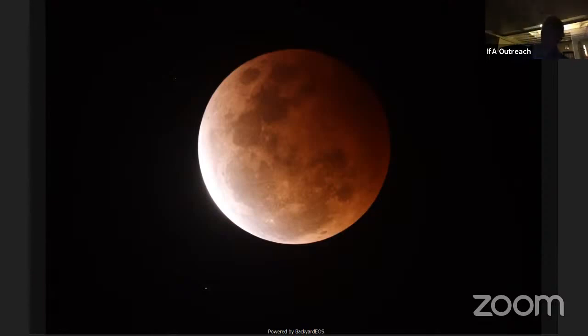And so if Earth was heavily covered in clouds right now, then we would not get such a red moon because the clouds would prevent that red light from making it through. But we must have relatively clear skies across a significant part of Earth so that we're actually getting a really, really nice deep red moon for this eclipse.